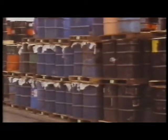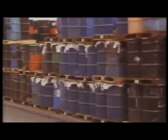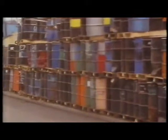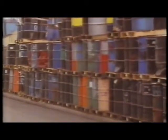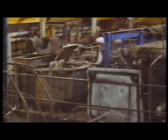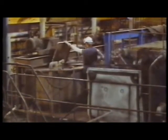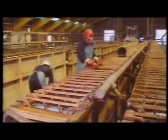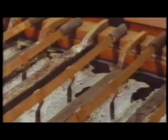Some of the scrap metal is a bit less glamorous. These barrels contain industrial waste called tank house slime, but it's rich in waste copper, and that can be purified by electrolysis. The coppery sludge goes into this tank where it's mixed with sulfuric acid and forms a copper sulfate solution. That's run off into long tanks, which have pairs of electrodes in them.